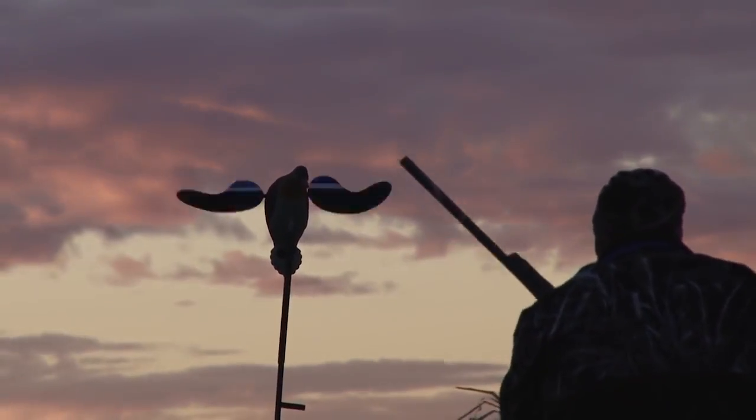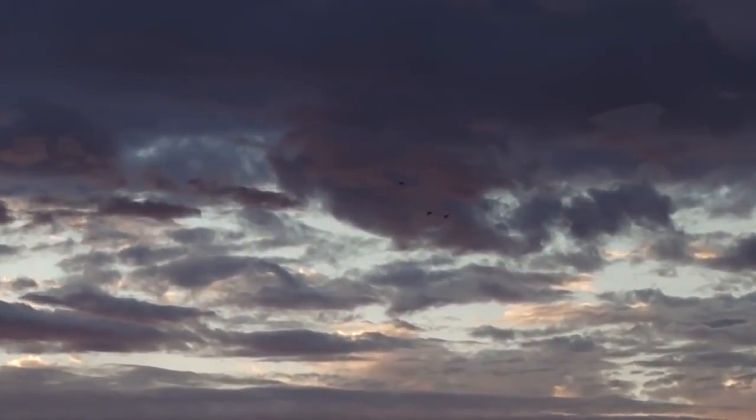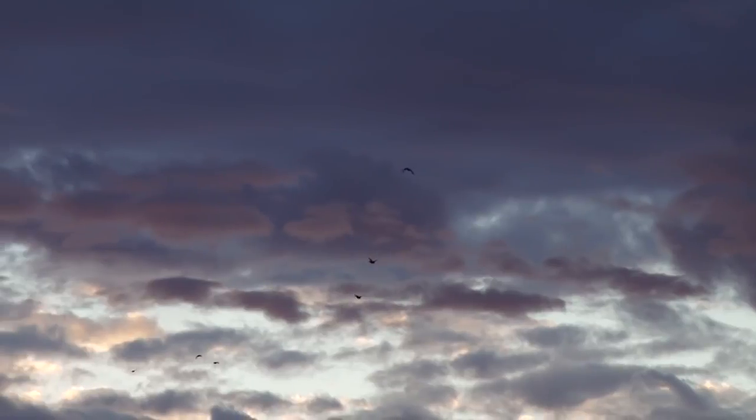For once, we finally had the perfect wind. We had a perfect setup as far as being able to utilize the rolling hills. The ducks worked into the spread as about as good as they have the entire trip, if not better.